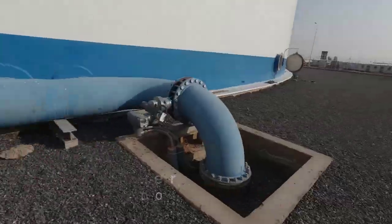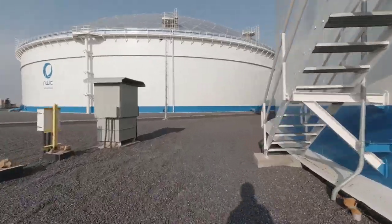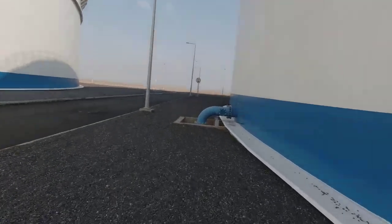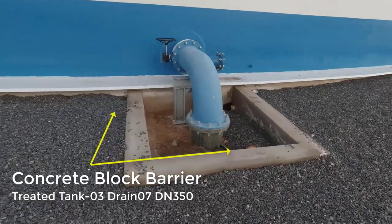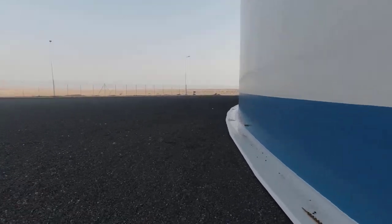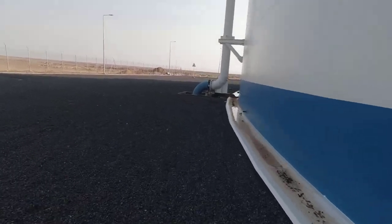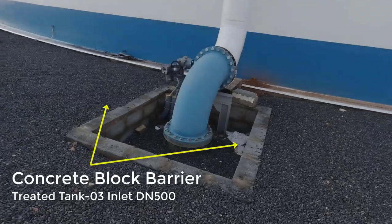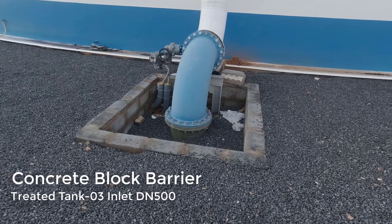Outlet and trim. Drain, long drain. So inlet, long drain.